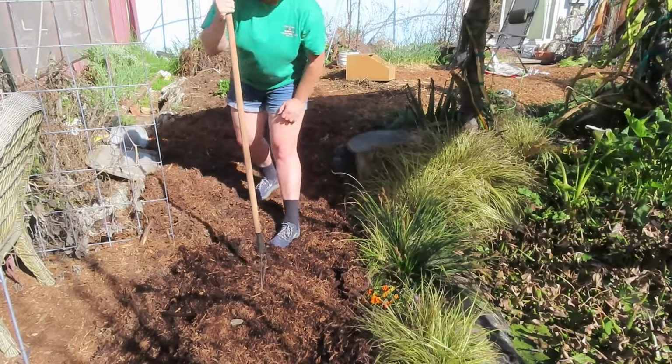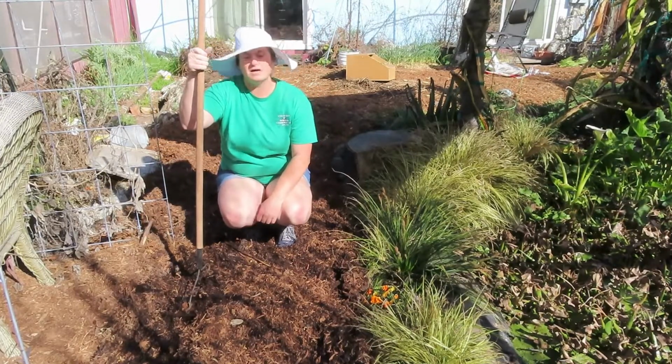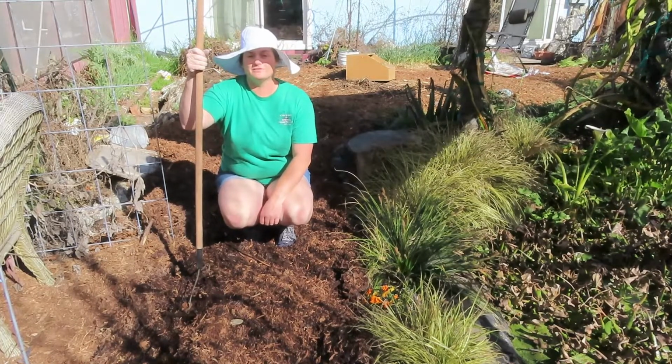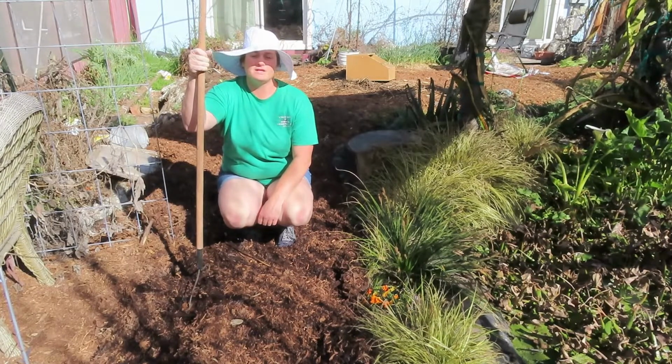There you go. That is how I'm doing this composting. I hope that you find creative ways to compost in small spaces, and if you're in a small space that you say yes, you can.